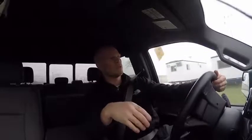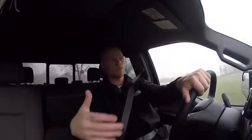It's treated us good, even though it's the first year of a new generation F-150, and many times with the first year of a new gen vehicle, you might have little issues here and there that they fix the next model year or the year after that. We haven't really had any of that. So bottom line is that we're very happy with the truck.